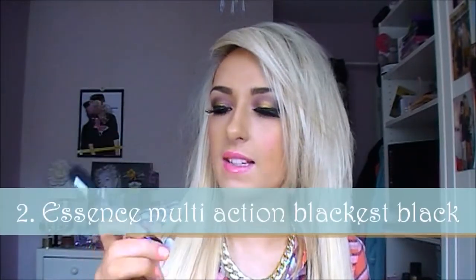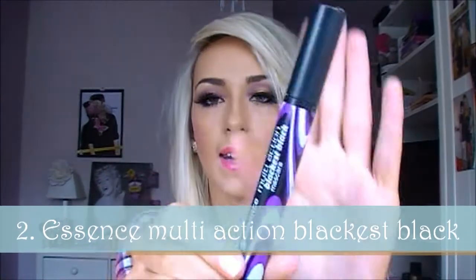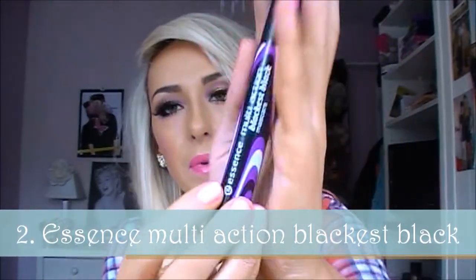The next mascara I want to talk about is the Essence Multi-Action Blackest Black Mascara, and it looks like that, and it comes in a purpley swirled tube. There is one with blue swirls on it. It's just a black formula. This is the blackest black.